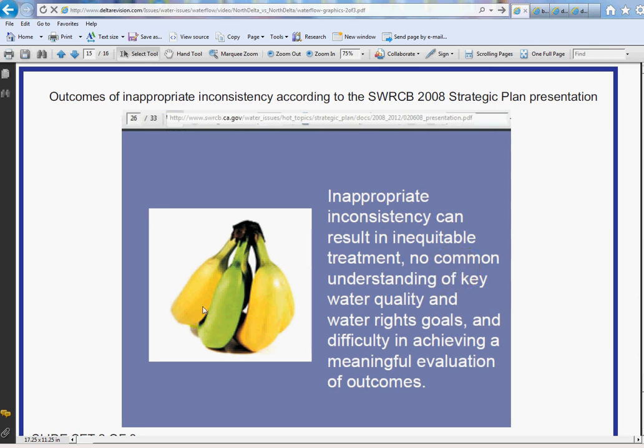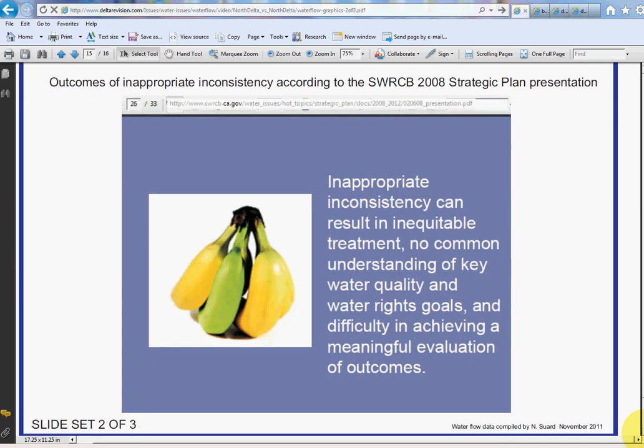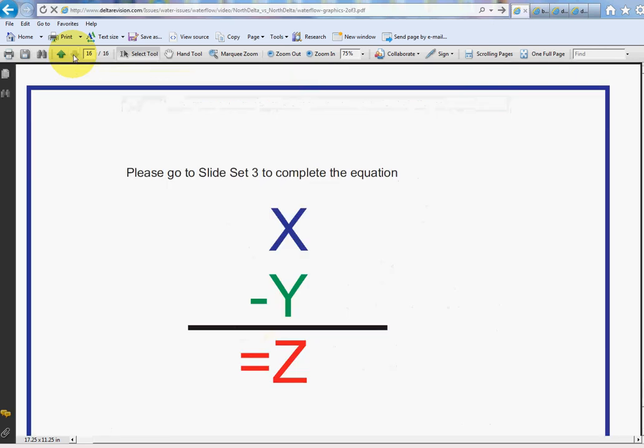Well, what did the state do? They're very inconsistent in how they calculated water flows, and they created inconsistency over the last couple of years intentionally. So we've looked at X, we've looked at Y. The Y projects are happening now, not down the road. So now you've got to look at how much water flow is going to be left in the delta to flow out into the bay. Please go to the next slideshow.